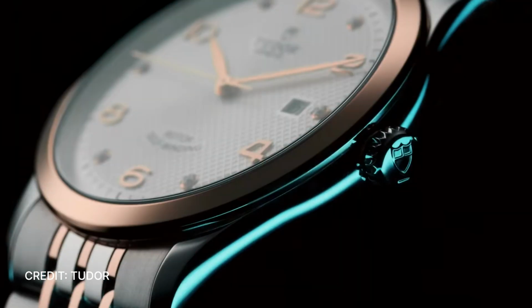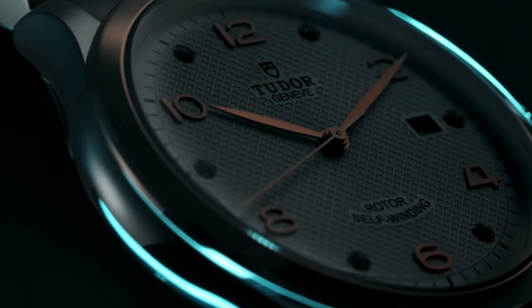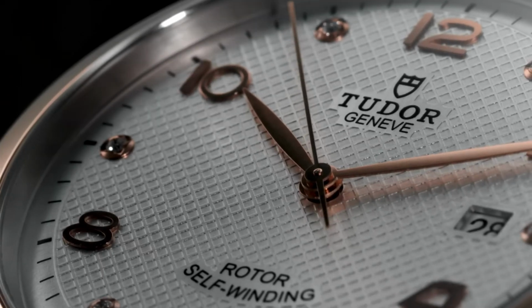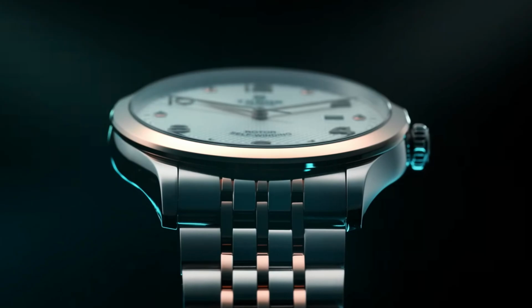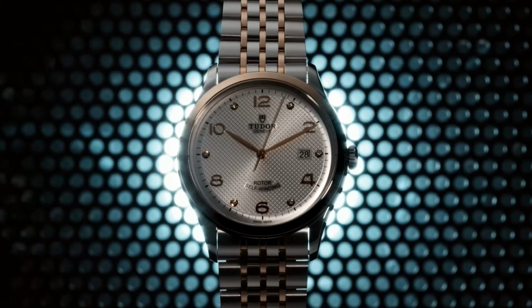Lastly is the Tudor 1926, a vintage-inspired mechanical watch that pays homage to the brand's past and enduring commitment to precision. It recalls the aesthetic of classically elegant Tudor dress watches from long ago, with a similar domed and embossed dial and curved self-winding text at 6 o'clock.